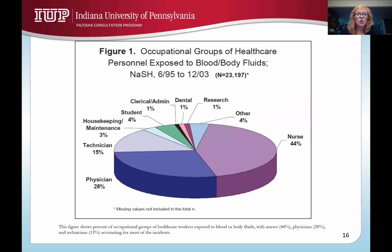Here we have a pie chart of the occupational groups of healthcare personnel and who could be potentially exposed to blood and body fluids. Our greatest percentages are nursing staff, which is at about 44%. Next are physicians at 28%, and then technicians at 15%. These would be potentially laboratory technicians handling blood or other body fluids.